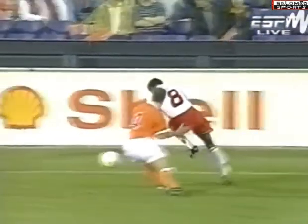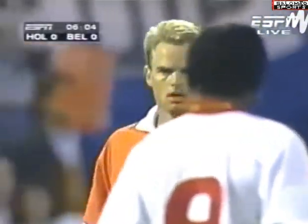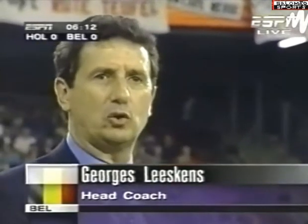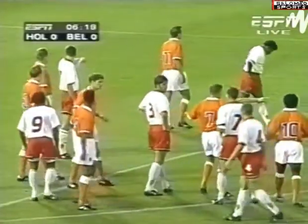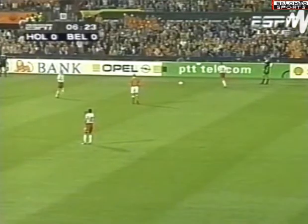Well, Oliveira has a history of taking dives. This time, a little bit of a pull down by de Boer, but Oliveira falls very, very easily. It's going to be a free kick. Wilmots, who has done a good job since he took over from this Belgian side. He actually took over after they were beaten 3-0 by the Netherlands in Brussels.